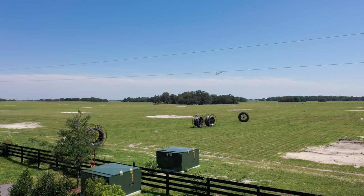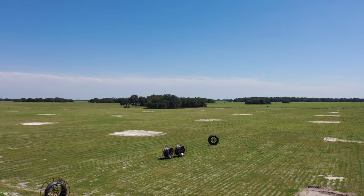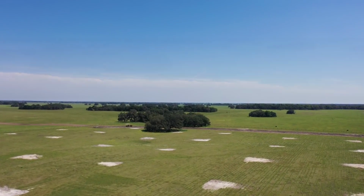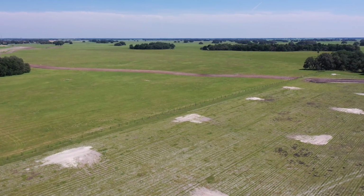We're going to start our flight from the end of Corbin Trail, which is in the Monarch Grove village. This land, basically as far as you can see out there in the distance, is owned by the Villages developer.